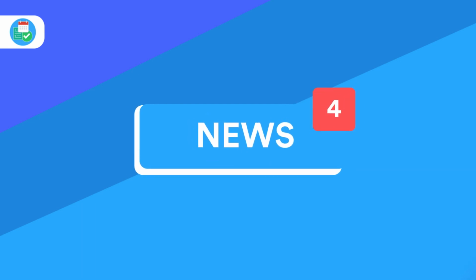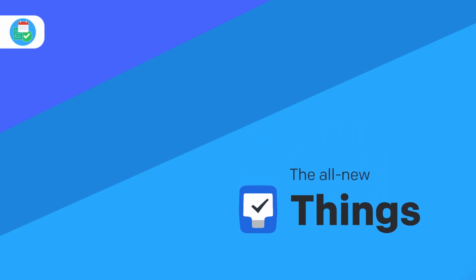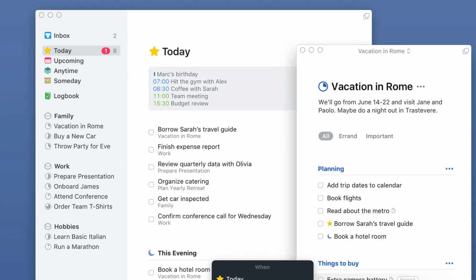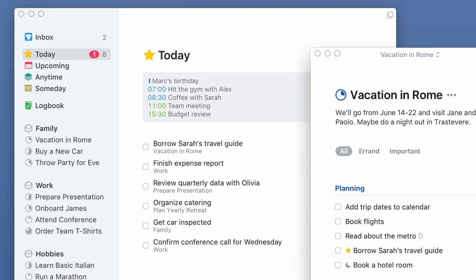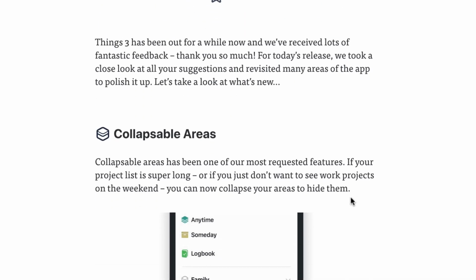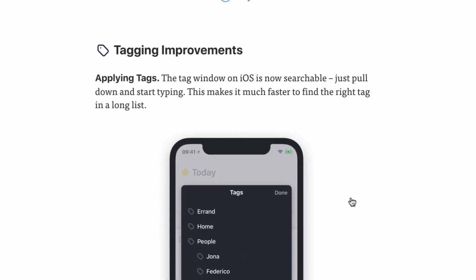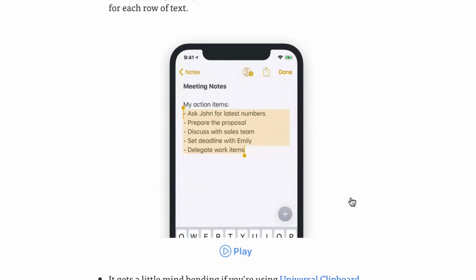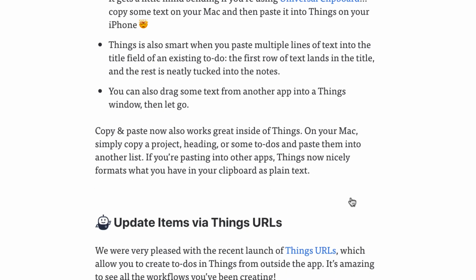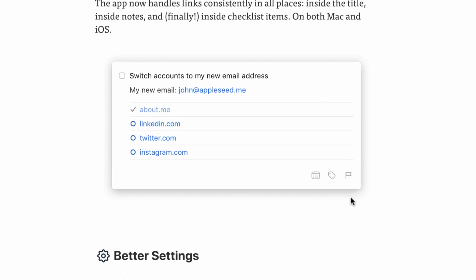So first up in the news is Things 3. Now essentially it's Things 3.5 now. Cultured Code, the company behind Things 3, have released what they call a spit and polish update to their macOS and iOS versions. There have been 29 new features and tweaks that they've made to the existing iOS and Mac applications, including performance, bug, user feedback, and tagging adaptions.